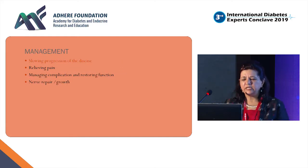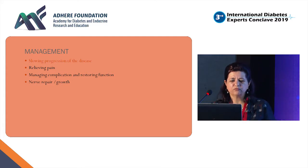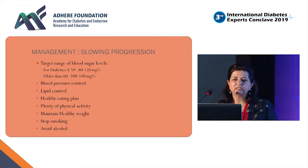Now the management, I divided into 4 components. So first is the part in which we try to slow the progression of the disease. Besides that is the relieving of the pain, managing of the complications and restoring function, and the nerve repair and growth. So the first thing that is very important is slowing the progression.